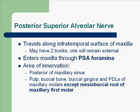Posterior superior alveolar nerve, or PSA. This travels along the infratemporal surface of the maxilla. This may have two trunks. One will remain external to the posterior surface of the maxilla. It enters the maxilla through several PSA foramina, which are on the maxillary tuberosity. The area that it innervates is the posterior of the maxillary sinus, pulp, buccal bone, buccal gingiva, and periodontal ligaments of the maxillary molars, except for the mesial buccal root of the maxillary first molar.